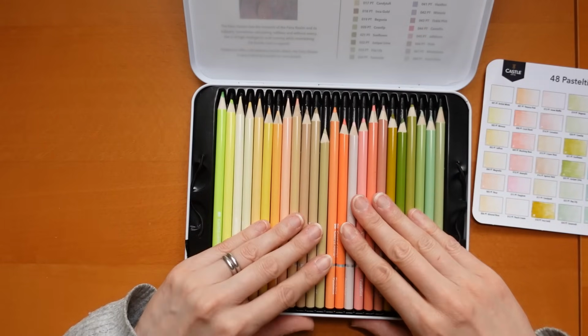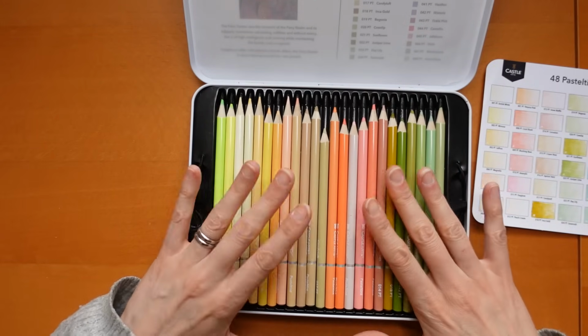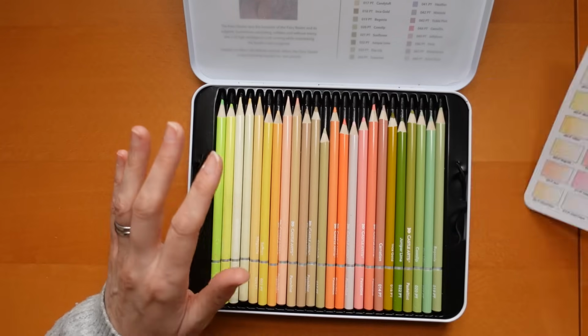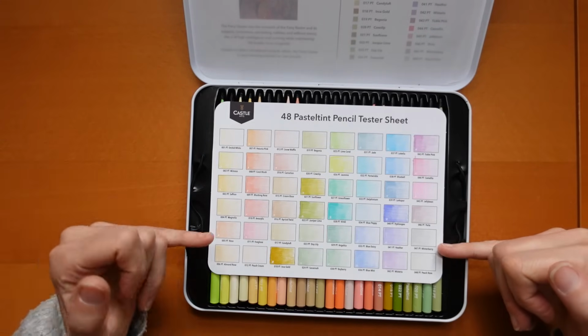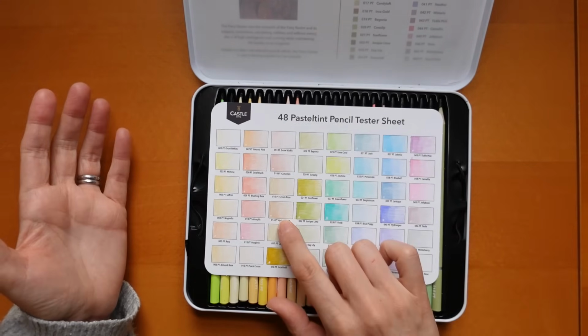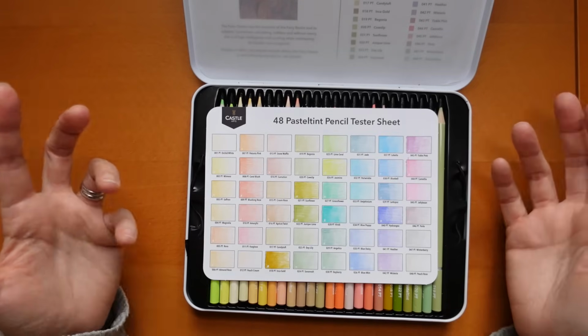They don't break easily. They blend fairly well, and there's just a nice range. Some of them, as I say, are a bit pale. I would probably have liked more greys and some browns. I used the apricot for brown. It would have been nice to have a few like beige colours and things like that.